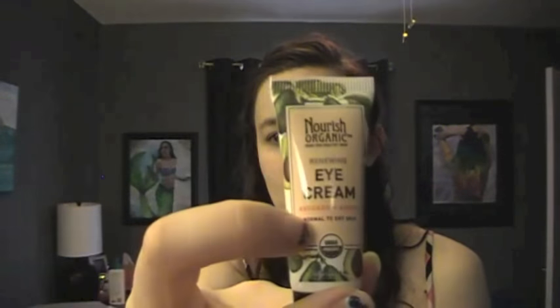I was using this Nourish Organic, the face lotion, not the eye cream, but I completely used it up yesterday. I actually really like the Nourish Organic, so they're expensive though, so I probably won't rebuy it, but I would recommend it. I really enjoyed it.